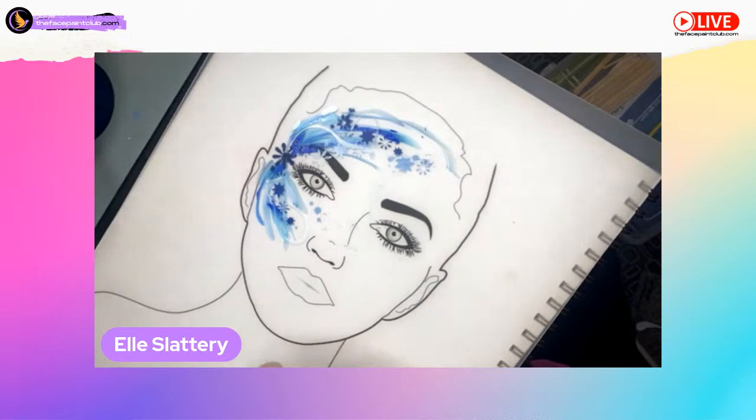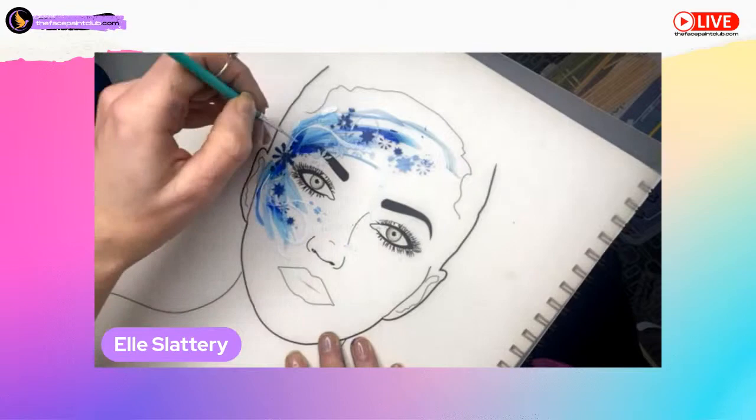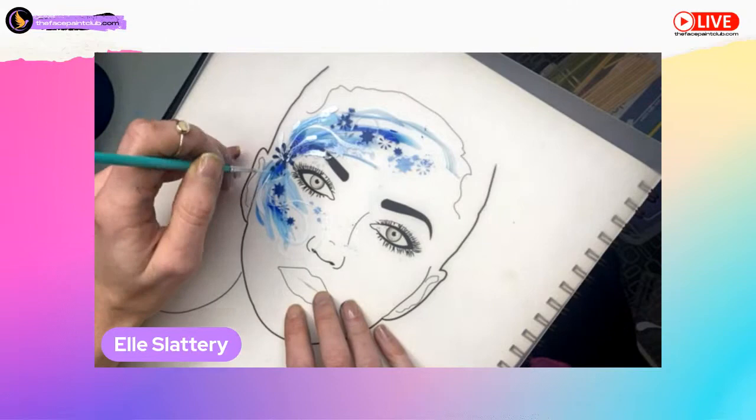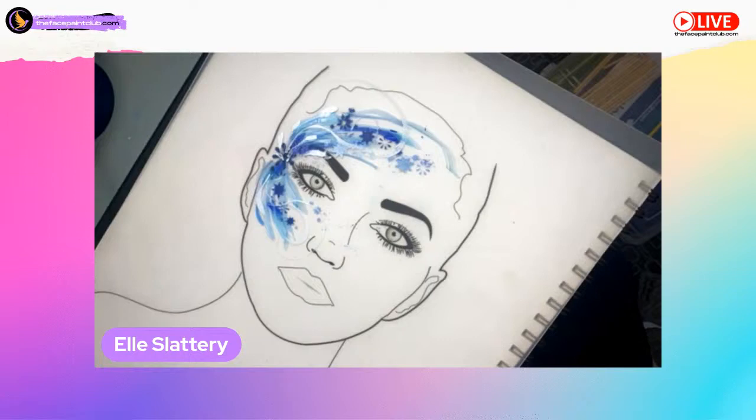Okay, see how that's about to fall? That's too much. So we're just going to go a bit more there, a bit more there, a little more there. Just wherever you feel that it could benefit for a little bit more, keeping in mind your focal points. That's probably the only thing I subconsciously ever really think about, and it is that I know where my focal points are.